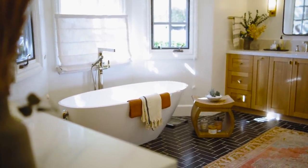Welcome to the primary bathroom. There is absolutely nothing not to love about this space. The builders, JRP Design and Remodel, did a phenomenal job. I think what makes this space feel so good is the symmetry. Symmetry always makes a space put together very nicely.